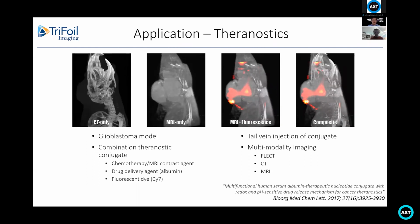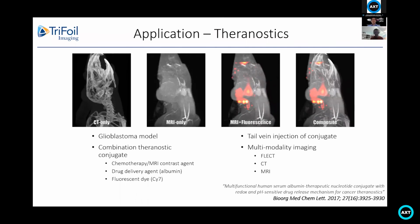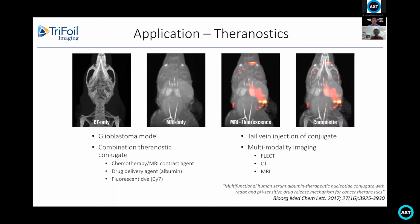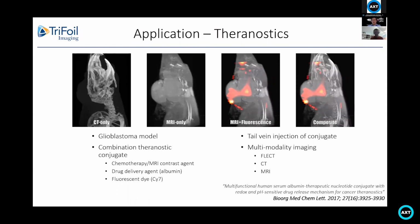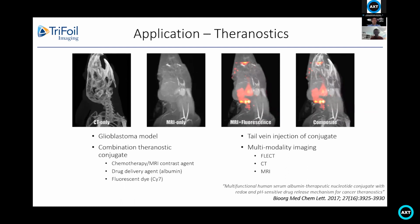So these nice maximum intensity projections can show you the different imaging modalities and the ability of the FLECT CT to be overlaid on top of an MRI, which can give you all kinds of other important information that you would not normally get from either an anatomic or MRI-based method.